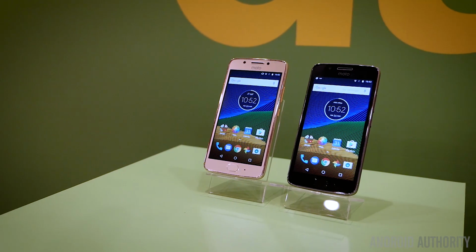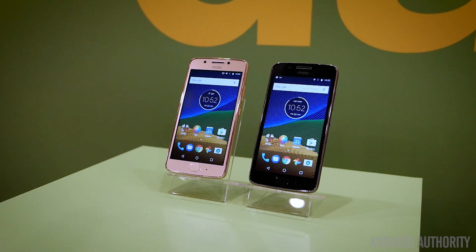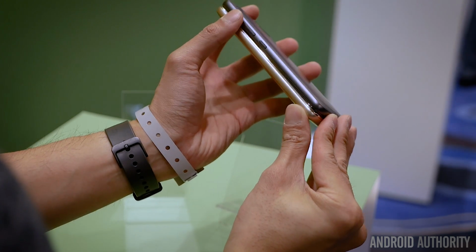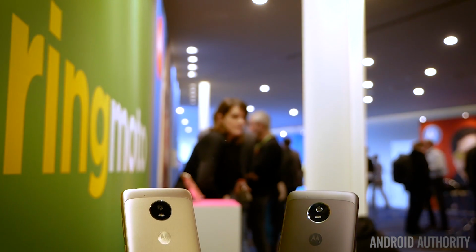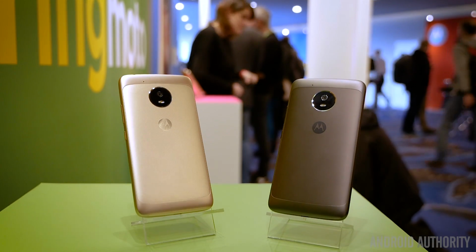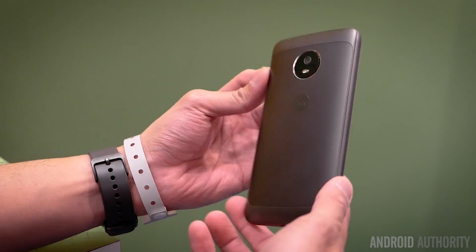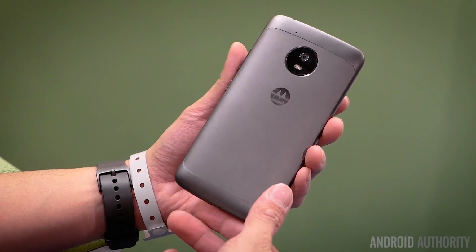Of course, one of the other differences between the two is the screen sizes. You have a 5-inch display in the G5, and a 5.2-inch display on the G5 Plus. As far as the overall footprint, they're almost similar, and they both have 1080p resolution. Other differences between the two include the fact that on the standard G5 here, there's a notch in the bottom. You could actually remove the back cover and gain access to the battery, so you could replace it. But with the G5 Plus, it's not something you could access. It's pretty much closed as it is, so there's no way to replace the battery if you wanted to.